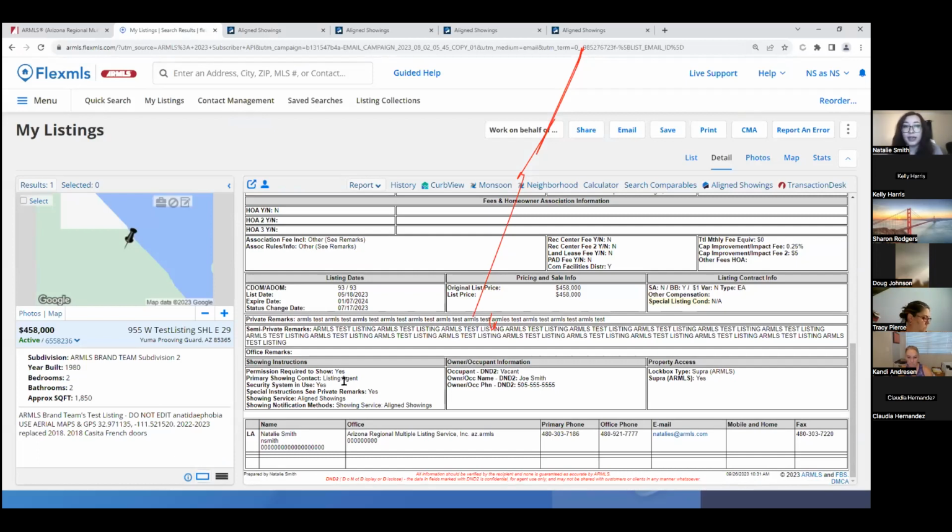Maybe you like ShowingTime right now and you just want to get a feel for Aligned Showings and switch one over to give it a shot. You can, but I think that would be a little hard to juggle on your side, but it's totally up to you. However, you can only have one showing service used per listing.